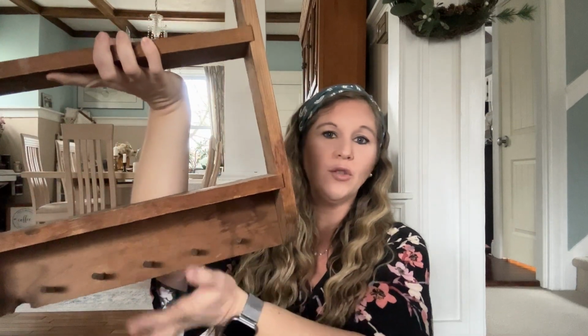So I want to have maybe little bowls or salt and pepper shakers or whatever it might be on the top, and then maybe have some aprons or trivets or tea towels on the bottom. I'm not 100% sure, but I just really felt like this would be such a fun piece to decorate and kind of dress up in our kitchen.